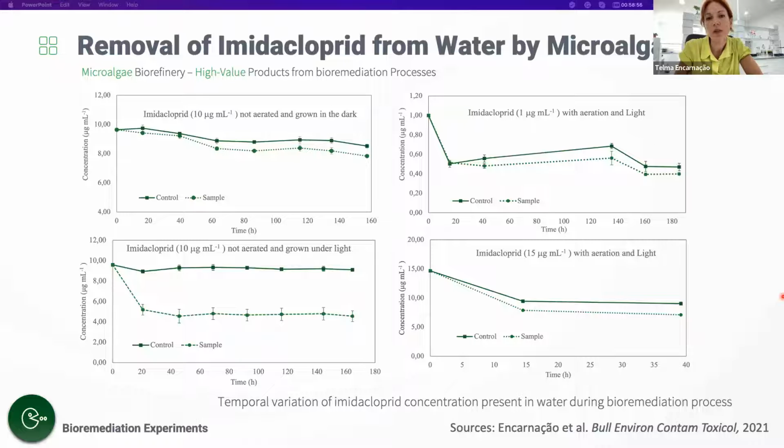We also tested imidacloprid. We studied several variables such as aeration, light concentration, and UV degradation. No degradation of imidacloprid by UV occurred. It is stable under room temperature and light conditions. We therefore concluded that the bioremediation of imidacloprid by Nannochloropsis was sufficient in the presence of light, growing autotrophically, and in the first 20 hours.